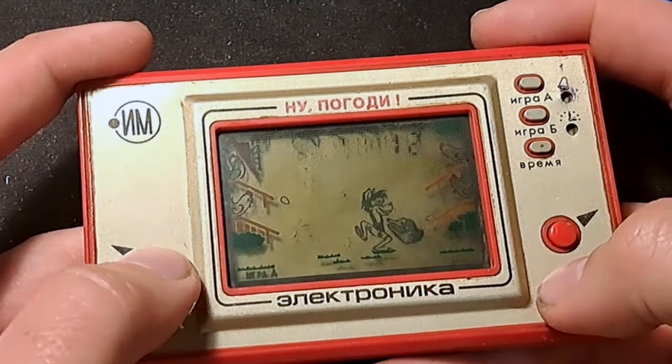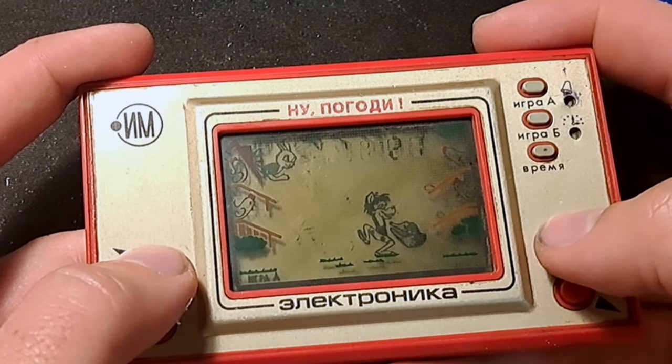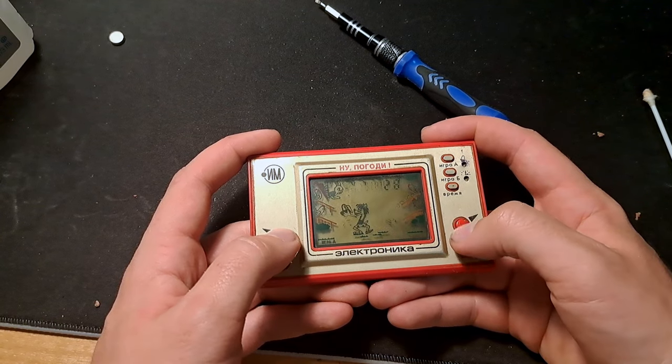Ooh, 10 points. Now the buttons feel way nicer. The screen is much clearer too. See, it does get pretty hardcore at the end. So you have to be a hardcore USSR gamer to beat this game. This is actually pretty fun.